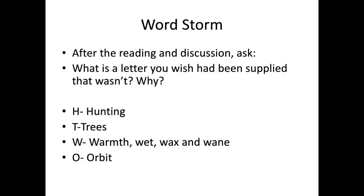This is my favorite part of a word storm, though. I will, on purpose, leave out a letter that represents some pretty important vocabulary. Because after reading and discussing it, I might say, what's a letter you wish had been supplied that wasn't, and why? And students will say, well, you didn't put an H, and hunting had a really important piece in this article that should have been in there. Well, you should have had a T, because trees were mentioned so many times and they were an essential part of understanding global warming. Or W for warmth, wet, wax and wane. There were all these W words and I left out W. O for orbit.